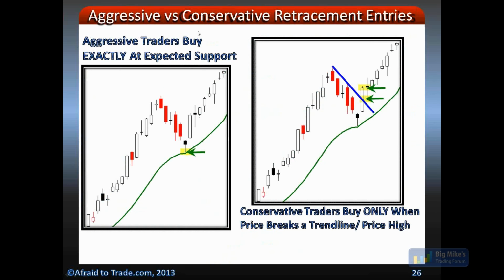Okay, so just for aggressive versus conservative techniques, same kind of issue. Aggressive traders buy at a support level, forget the candle. We don't know the candle's happening. This would be a red bar in real time. Or conservative can wait to break the candle high or break a trend line and execute from there. That's just one more factor, one more bit of proof.